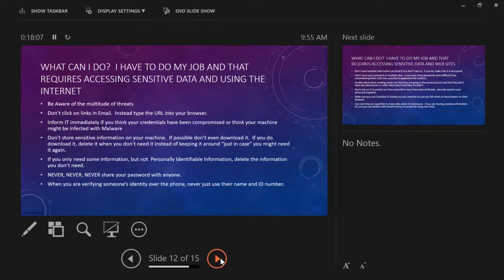But I would say never, never, never share your password with anyone. That's the one. If you have one takeaway from this screen, that's the one. Anybody who asks you for a password, don't ever give it to them. Don't give it to anybody.